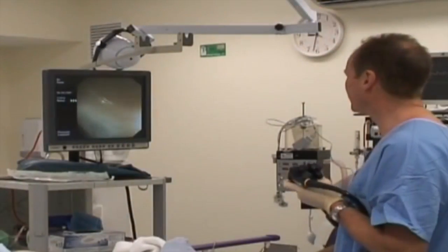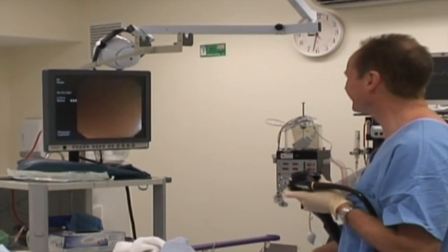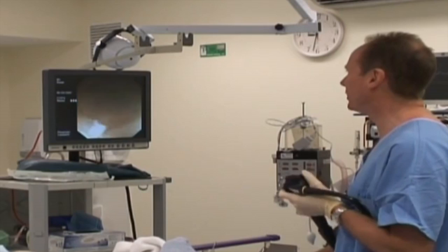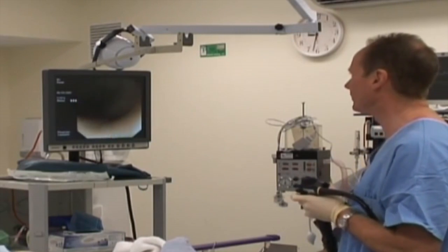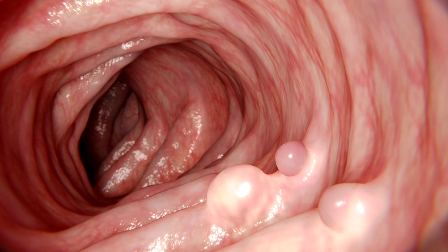March is National Colorectal Cancer Awareness Month. Many people may not realize it's one of the few cancers that can be prevented through the screening process. During a colonoscopy, your doctor will look for and remove polyps, which are small growths that attach to the inner wall of the GI tract.